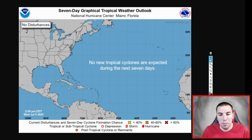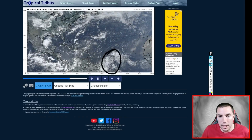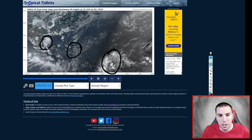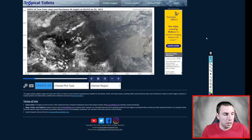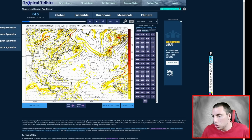In the meantime, there is nothing to worry about in the next 7 days in the Atlantic basin. But again, just because there's nothing to watch right now doesn't mean we just ignore it, because we do have tropical waves right here and a little bit of a wave right here and some enhancement of convection over in the western Gulf of Mexico. So there's always something to be alerted about when it comes to these weather systems or these tropical waves.